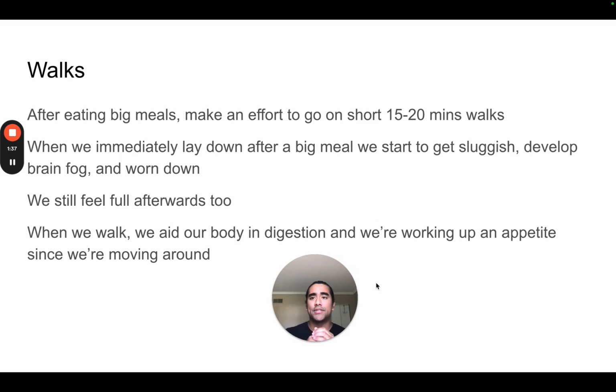After eating big meals, I always recommend having a short 15 to 20 minute walk, nothing crazy at all, because when you immediately lay down after eating a big meal, you start to feel sluggish, you start to feel fatigued easily, you start to develop brain fog, you get worn down, and you just feel overall really gross and not that good at all. Because once you get up from laying down, or from a nap, you're still full afterwards. And then before you know it, your next meal comes around and you don't even have an appetite anymore. And you're kind of having to force feed at that point.